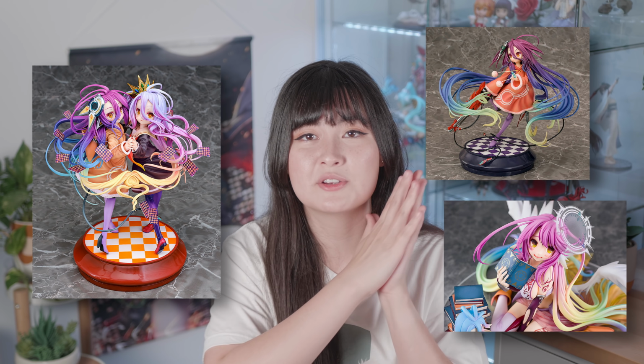No Game No Life figures have that amazing rainbow color scheme, and when I saw this one, I felt like, oh my god, that really embodies all of these other figures I want. So instead of getting the other ones, I'll just pre-order this one. So hopefully it pays off. I'm very excited.